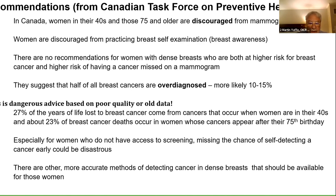Now, I believe this is very dangerous advice. This is the advice given by our task force in Canada. And the reason is that women in their 40s, 27% of the lives lost to breast cancer come from cancers that develop in women in their 40s. And again, 23% of the deaths from breast cancer occur in women whose cancers appear after they turn 75. So I don't think it's a good idea to ignore cancers in those women or discourage them from doing what they can to have those cancers detected early.